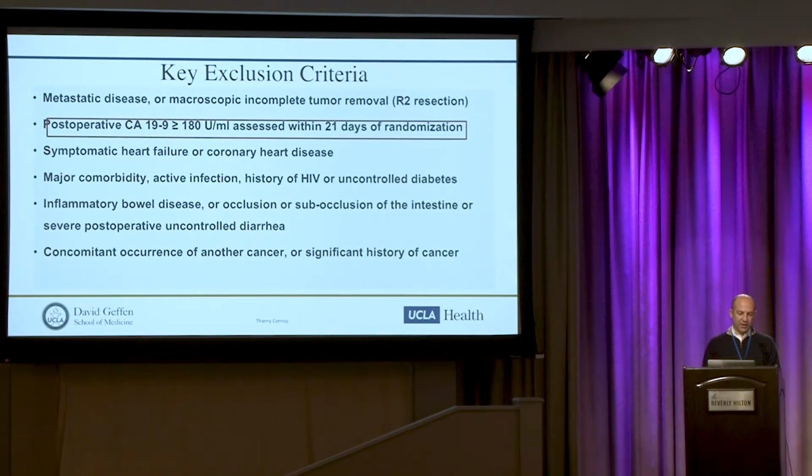And again, they excluded some patients, and this to me is very important in how you design clinical trials and how you try to eliminate the patients who already have microscopic metastatic disease. In doing so, they basically excluded patients who had an elevated tumor marker greater than 180, and that's already taken out a subgroup of patients that we know is not going to have the best long-term outcomes. But needless to say, the primary endpoint of the study was twofold: median disease-free survival and, I'll show you in a minute, median overall survival.